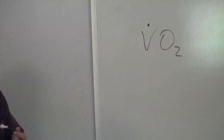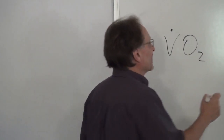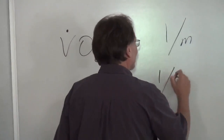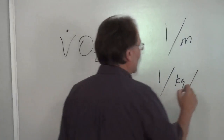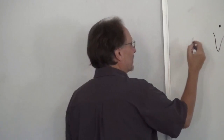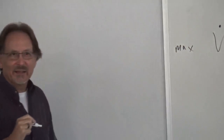That's the ventilatory capacity. And there's two ways to measure it. There's an absolute measure in liters per minute, but then there's a relative measure in liters per kilogram per minute, that's adjusted for the size of the person that you're testing. There's a test that we'll talk about later, but I'll introduce it now, called a max VO2 test. Has anybody in here ever done a max VO2 test? Does anybody know what it is?